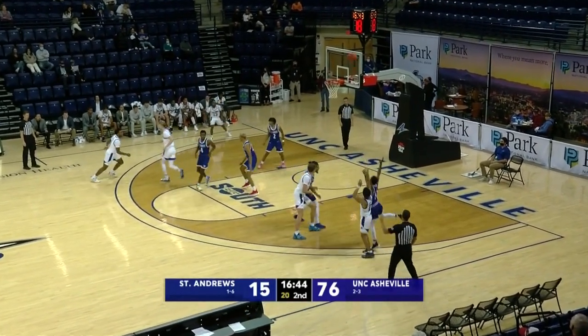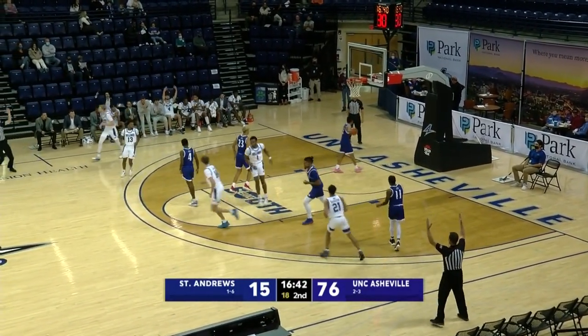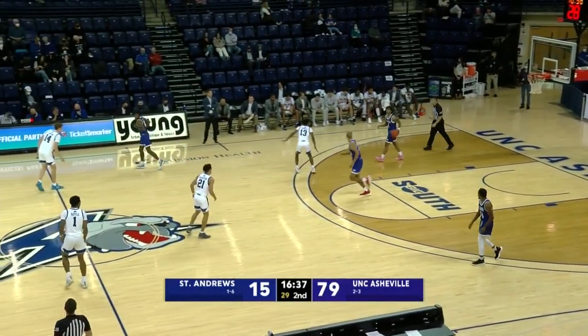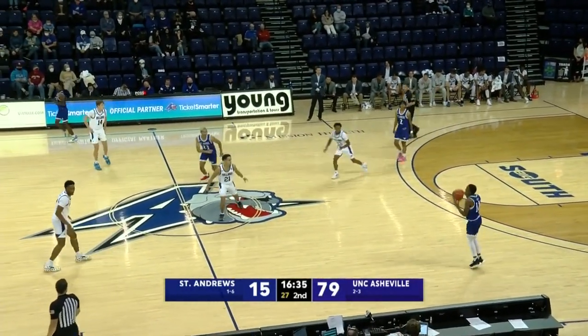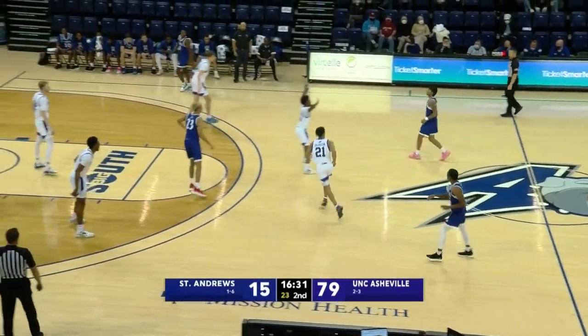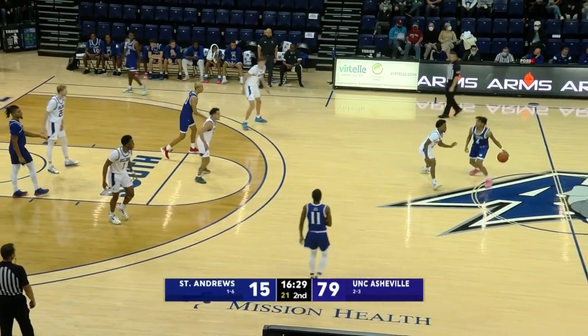Lawson for Hairston, lines up the three. Hairston splashes down. He's got 11 points. The second Bulldog in double figures, Tyjon Jones has 12.